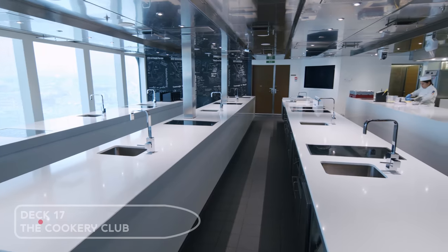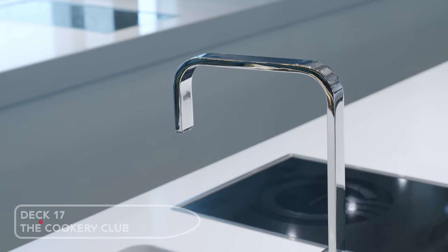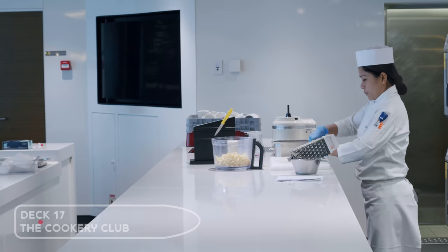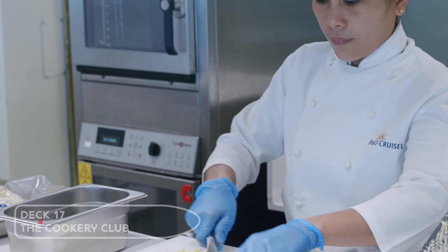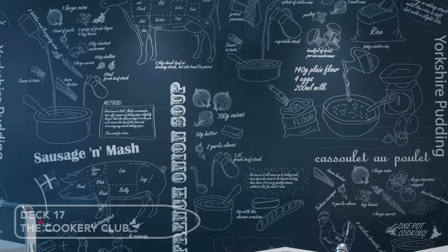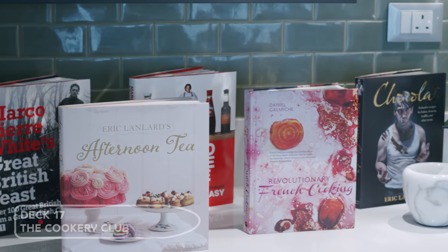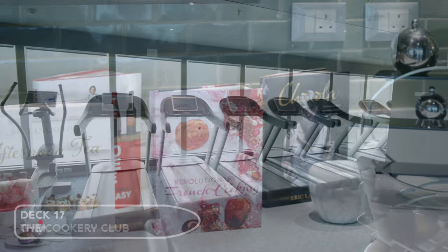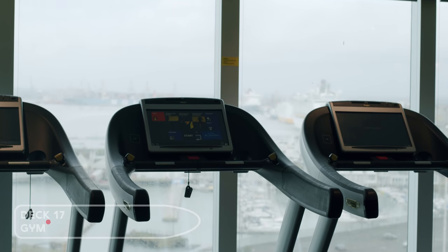The Cookery Club is for food lovers. It hosts a whole menu of different classes. And on some cruises, you can cook with your favourite celebrity chefs, including Marco Pierre White. There's a small, well-equipped gym next door for those who want to burn off them cruise calories.